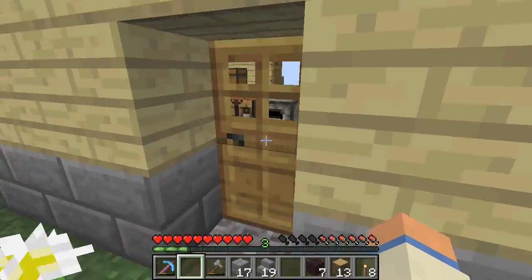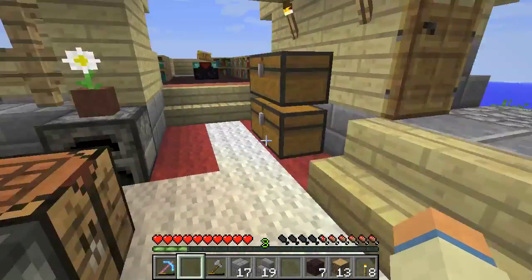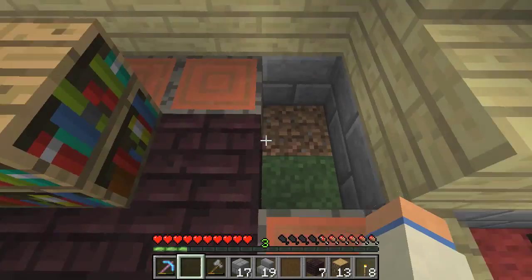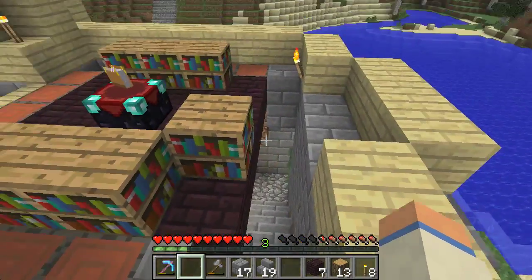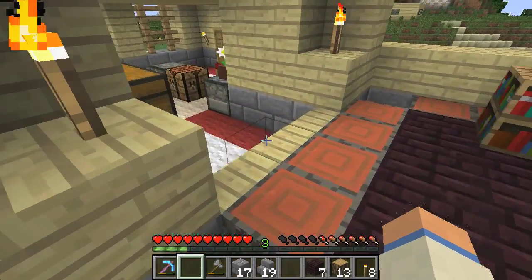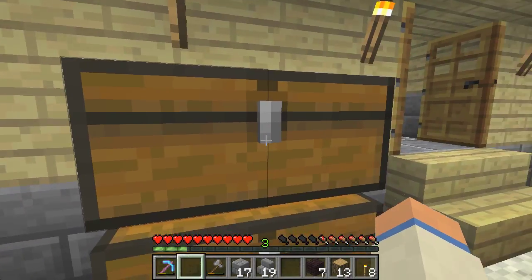I need to fill this in, actually. I got the wood out. We're just sort of sorting it all out. There's other bits as well. There's bits missing. We keep running out of stuff. So let's talk about the things you need to cure a zombie villager.